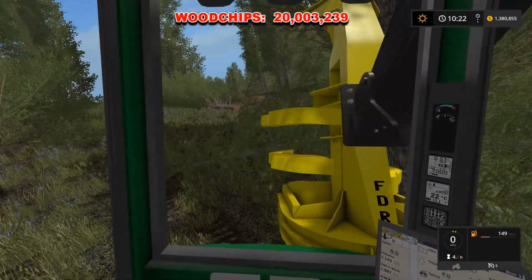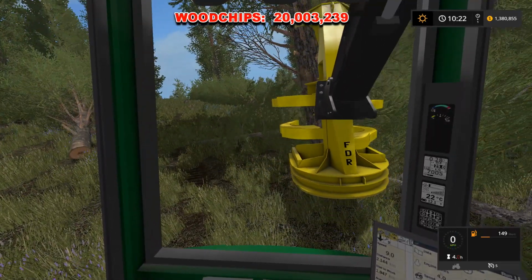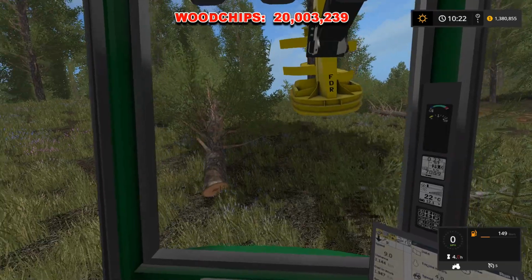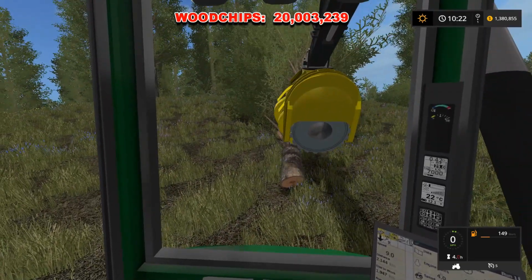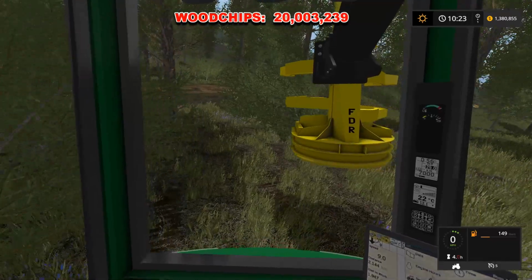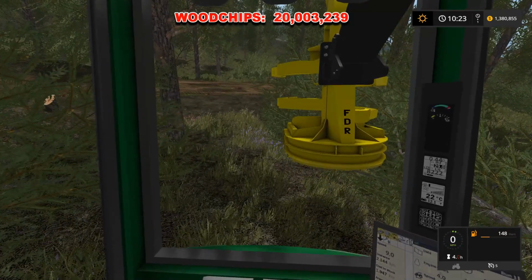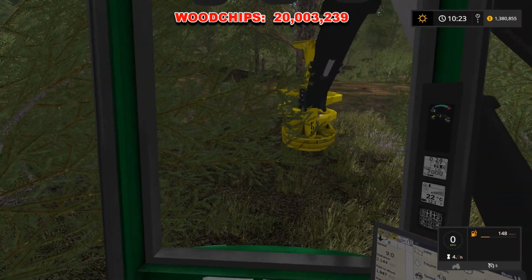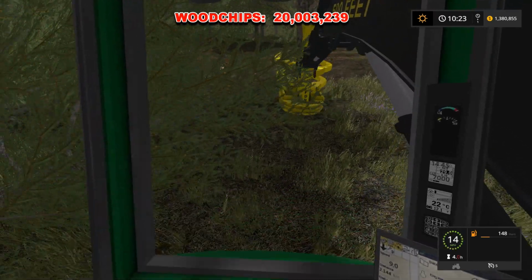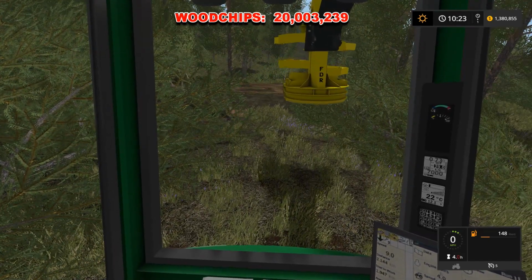Oops. That tree is right there. In fact, that's too close. There it goes across the road. That thing just did not want to cut.